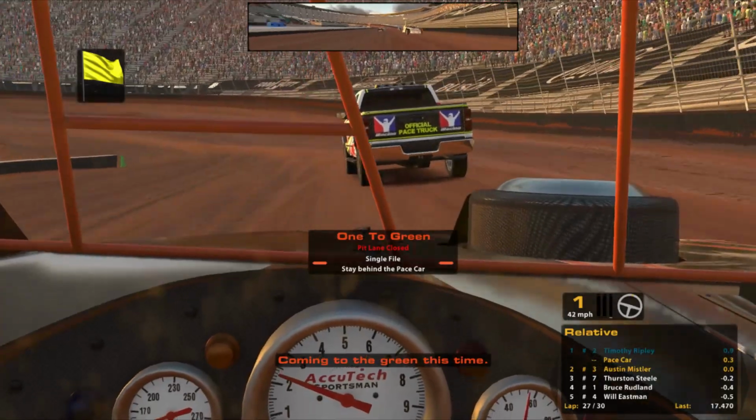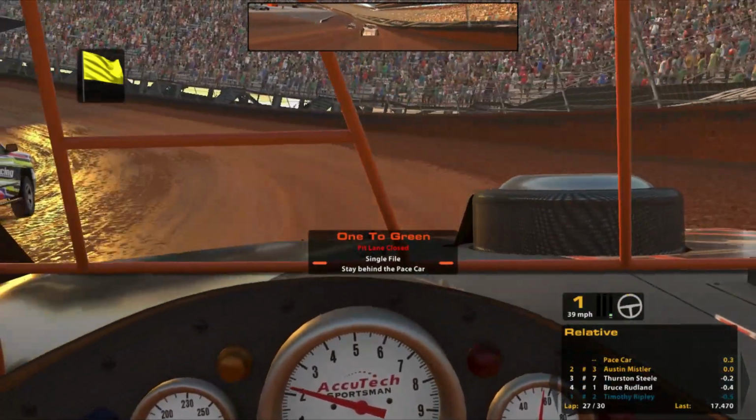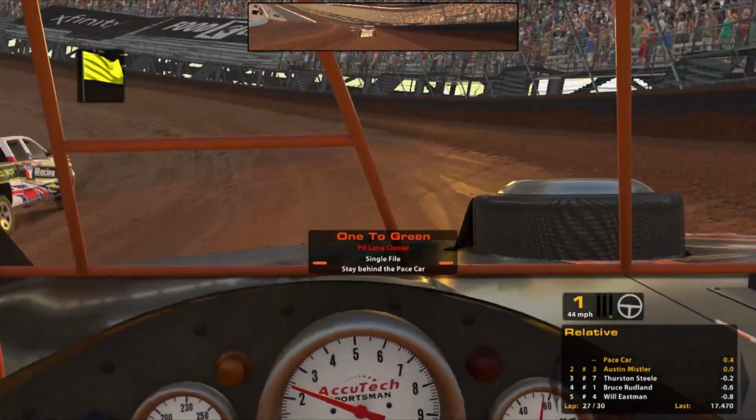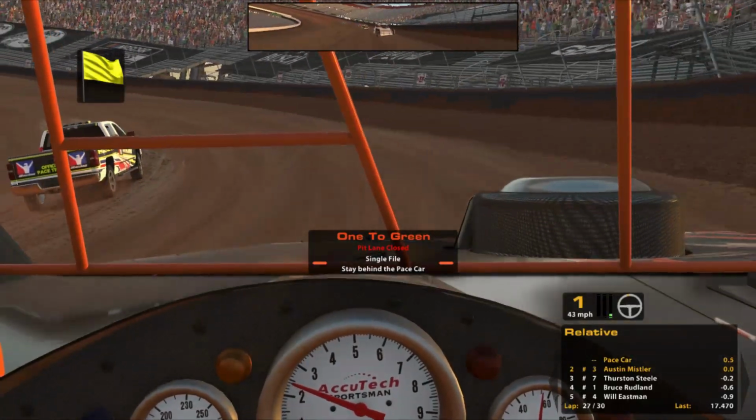Alright, yeah, we are single file. It's like the last 5 or 10 laps, I think it is. I'm not sure exactly what it is, because we're within 5 laps, so I thought we might have that. But let's see how this goes.